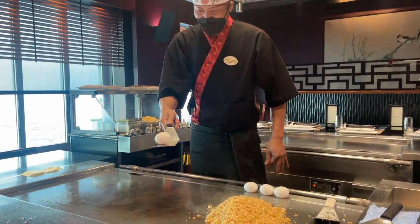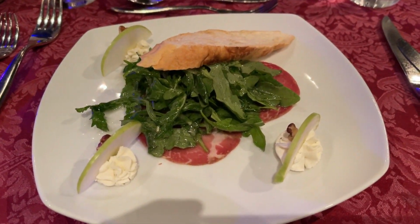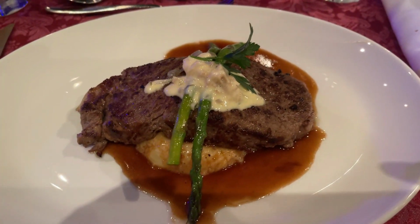Next one we're going to talk about is Junk. We did the dinner theater show there. Main dining room food, easiest way to explain it. Food was good, not great. There's a $30 upcharge to see the show. The show was good, not great.